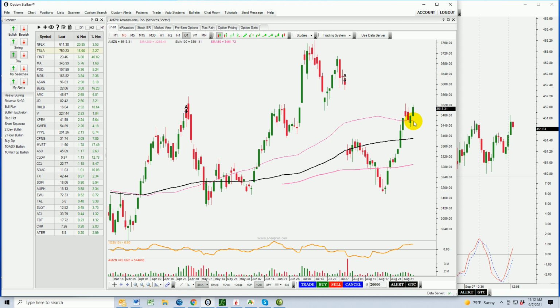Look at Amazon. I love this chart. Got your downward sloping trend line right here, comes into contact with that point here. Now we're above that big downward sloping trend line, 50-day moving average holding. We've got room right until here to fill as well. Amazon is a stock that I highlighted last week. I like it. I think Amazon looks great.